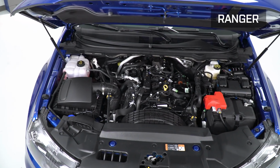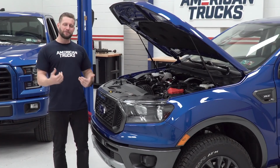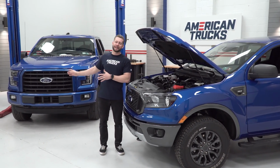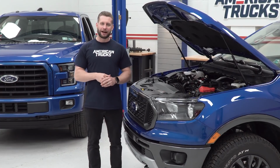Now don't get me wrong, the 2.3 liter 4-cylinder EcoBoost is certainly not a bad engine, but the masses, we want options, right? That's what we demand, and the F-150 has you covered, and then some, with a bunch of V6s, a V8, and now even a diesel option.